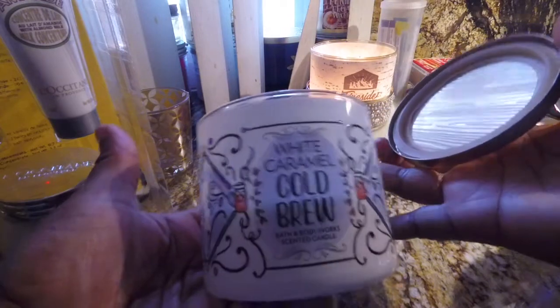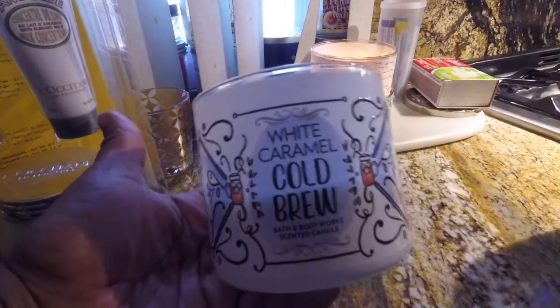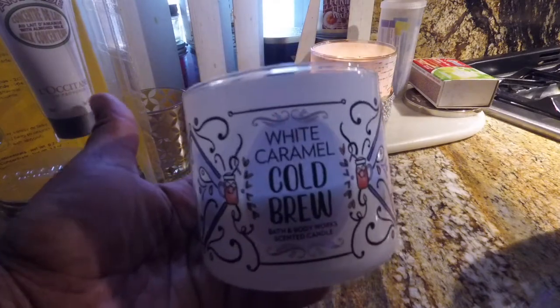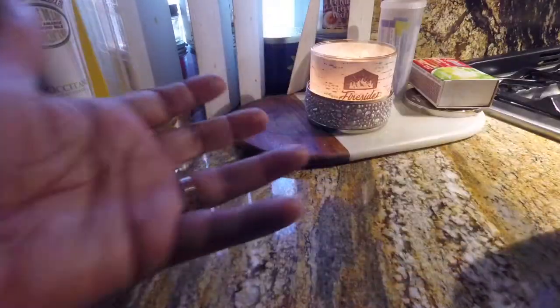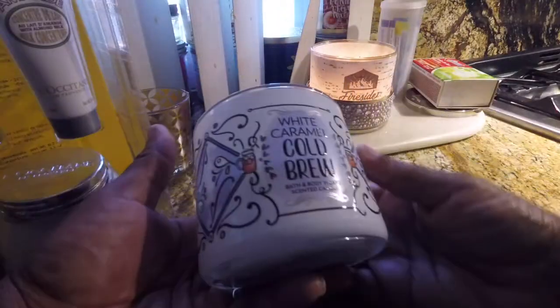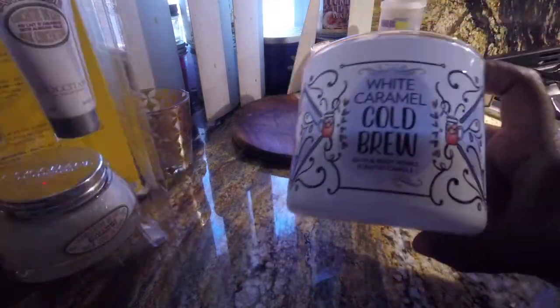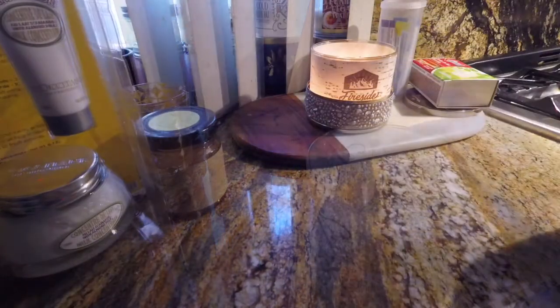This one is a pretty decent one. This one is okay. It doesn't have a real strong throw, meaning it's not really strong in the scent, but it's nice. It's like a coffee, vanilla, sweet cream, caramel type of scent. This is nice. Only downside is the throw isn't good. That's the only downside.